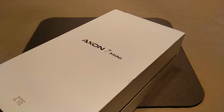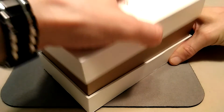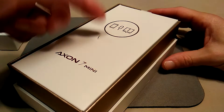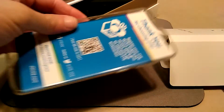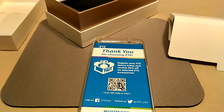Let me get my cheat sheet out of the way here. All right, let's crack it open. All right, so this looks like the SIM injection tool, paperwork, and let's see, SIM injection tool. Let's see, paper. Oh, got a case in the phone.